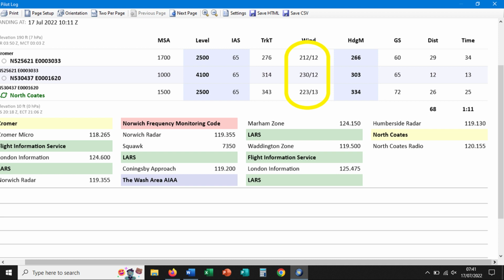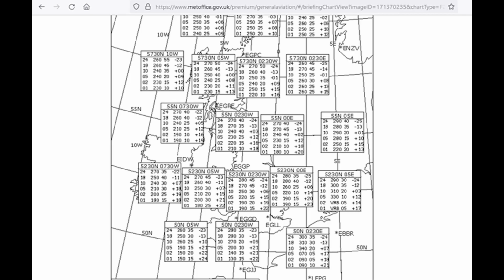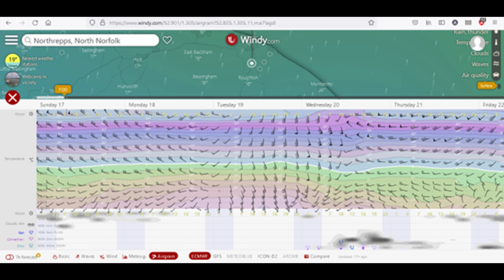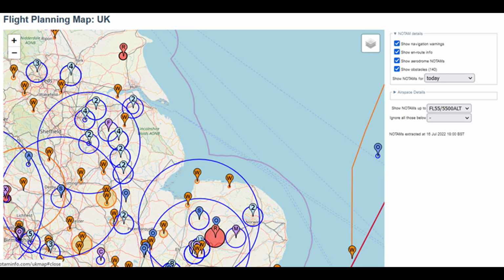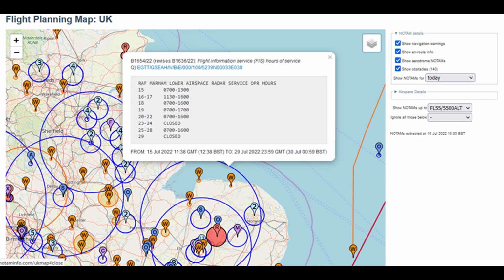Sometimes the 214 is accurate, sometimes Windy is accurate. You cannot rely on any of these particular forecasts. I generally find that the 214 for an area forecast is normally closer to the actual than any of the others. I check NOTAMs, so even though I've put the time and date in and Sky Demon will show NOTAM information, I'll still check the NOTAM site, and I'll look at anything that looks like it's close to my route and get the details from there.